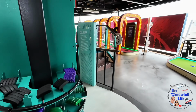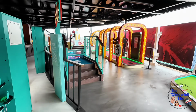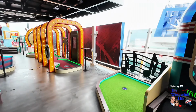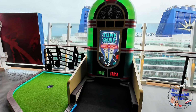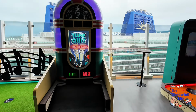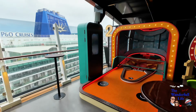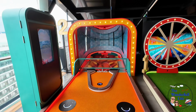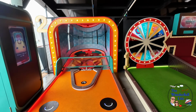And they have different kinds of interactive games in their mini golf. I mean, the photo booth is part of the mini golf course. They've got a trivia where the ball will go in a better place if you get the answers right. This is almost a pinball mini golf.